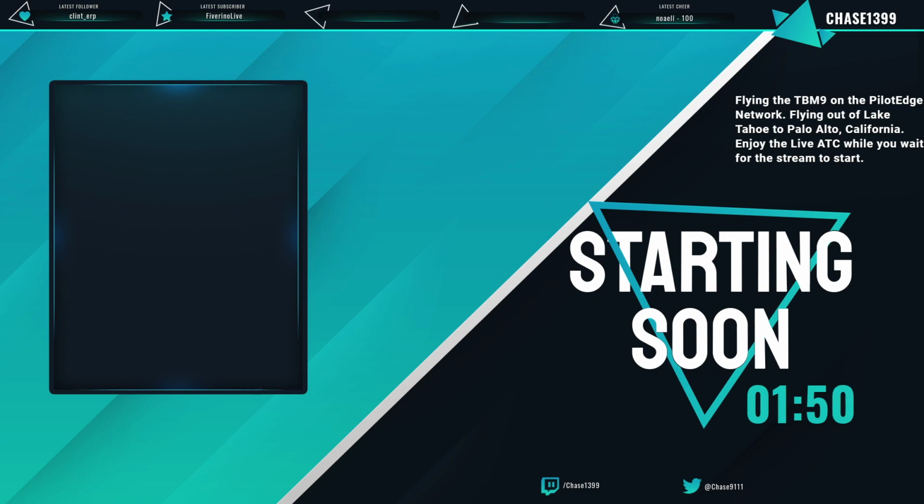Alaska 266, turn left heading 030, vectors for sequencing, climb and maintain 10,000. Say again for Alaska 266? Alaska 266, turn left heading 030. Heading 030, Alaska 266. Alaska 1080, contact NorCal on 124.32. 2432, Alaska 1080.